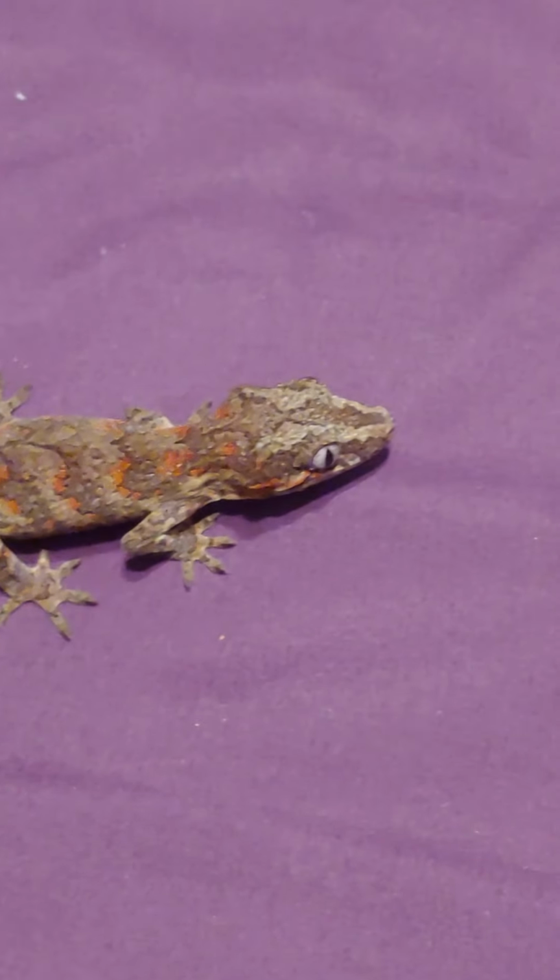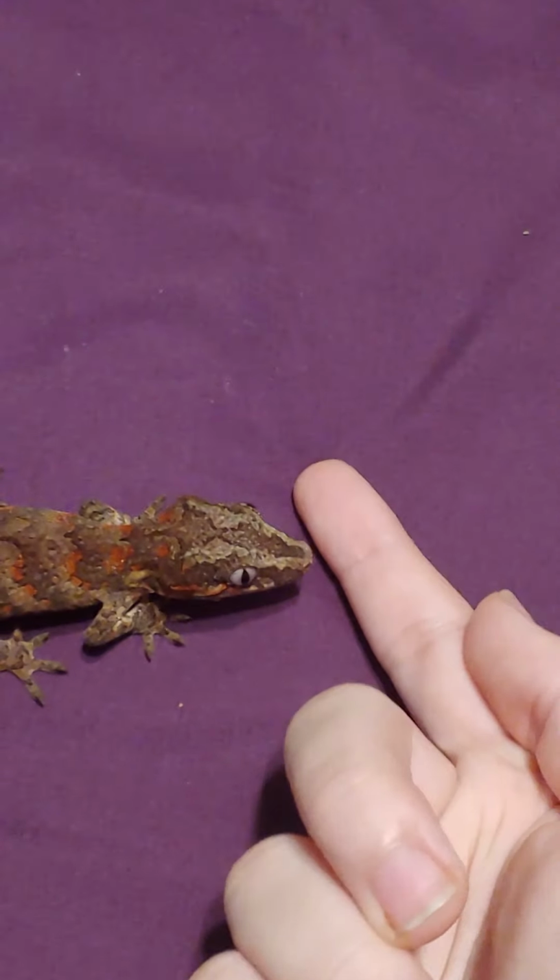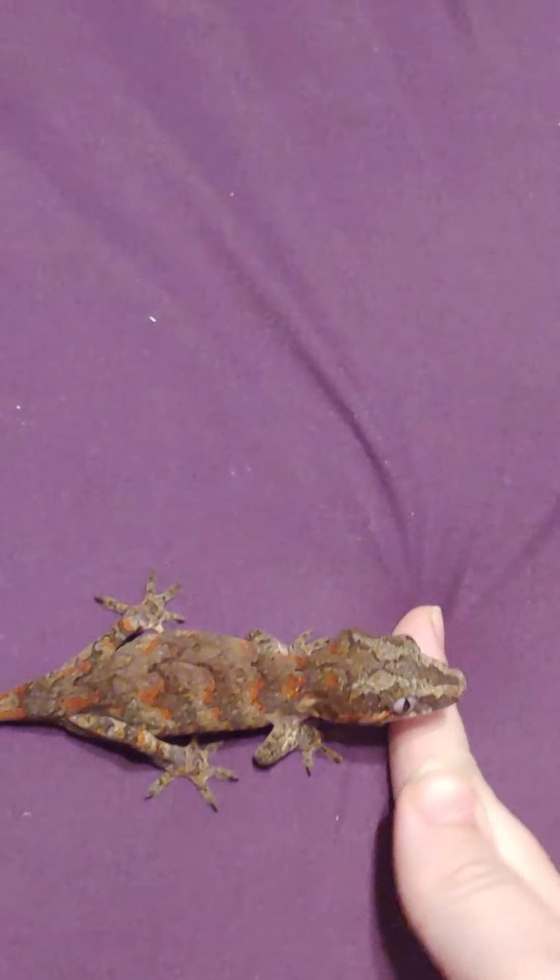When picking up your gecko, I'd suggest picking them up from underneath. When you pick them up from above, you look like a bird coming down on them. So it's best to scoop under like this.